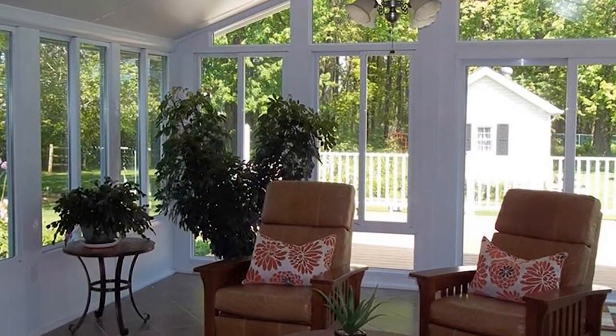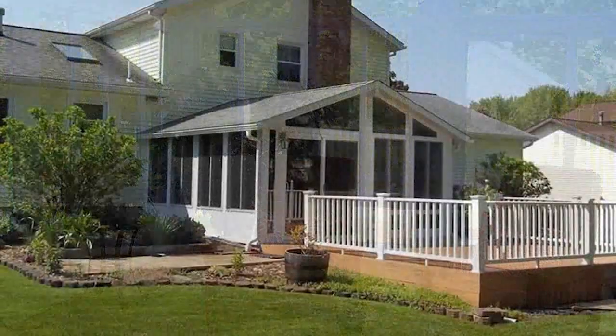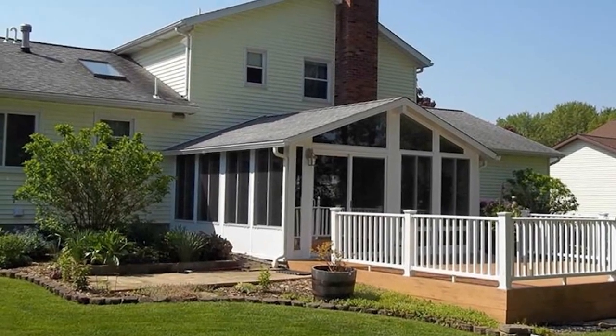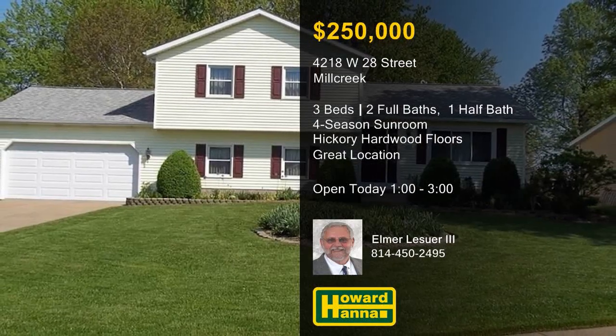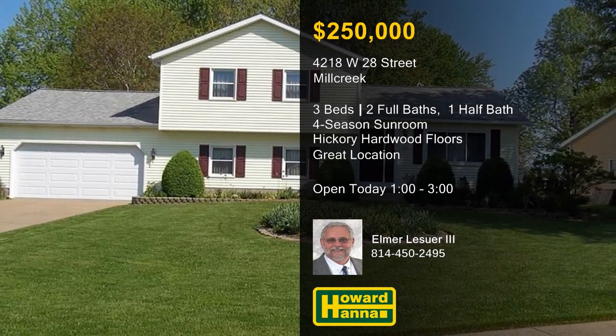Outside, you'll find award-winning landscaping and gardens. An HSA home warranty and money-back guarantee are provided for added peace of mind. Visit today's open house from 1 until 3 with Elmer LeSueur III.